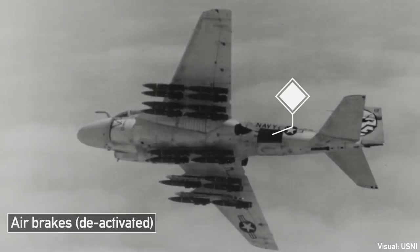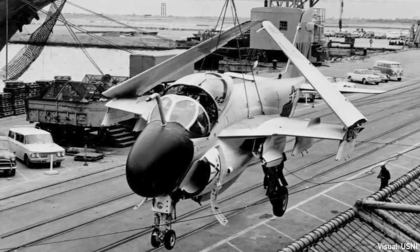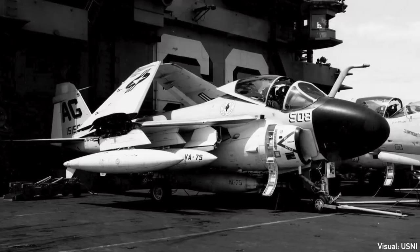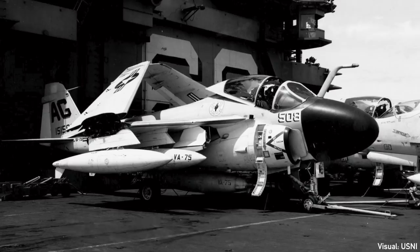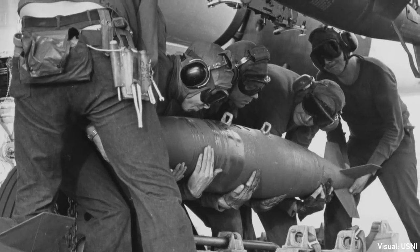Additional air brakes are set behind the wings, but these were soon deactivated, even on the A variant. Also note the tricycle landing gear, the angle of attack lights, the foldable wings, a tail hook, and, of course, this is the Navy we are talking about, an outward falling ladder incorporated into the engine nacelle. Under the wings, you will find those hardpoints for drop tanks and ordnance.